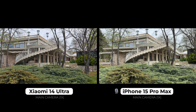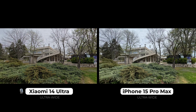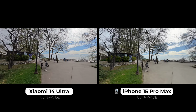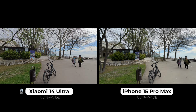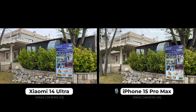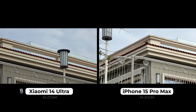Alright, let's also switch to the ultra-wide camera. Both phones have a very wide field of view using the ultra-wide camera. Okay, going back to 1x now. So this is 1x. And both phones also have 5x zoom.